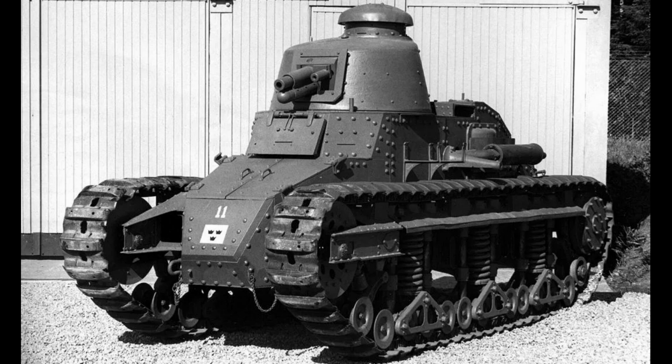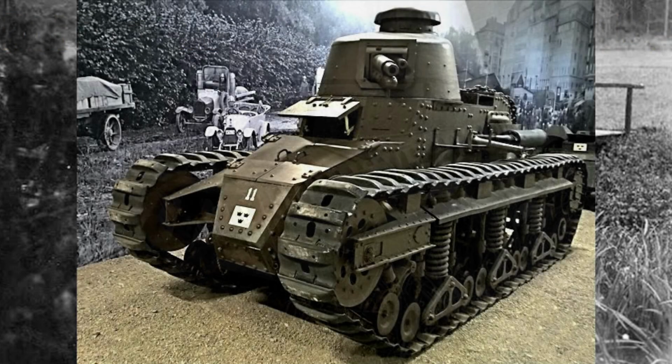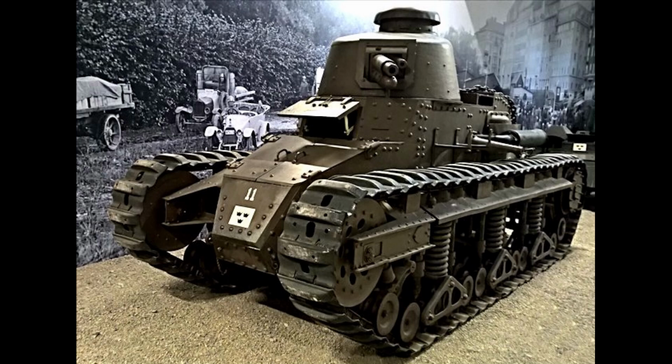In real life, the Swedes weren't particularly impressed by this tank, with it breaking down on numerous occasions. So no more tanks of this type were ordered, though the one example they did have was retained for experiments and driver training, and actually survives to this day.